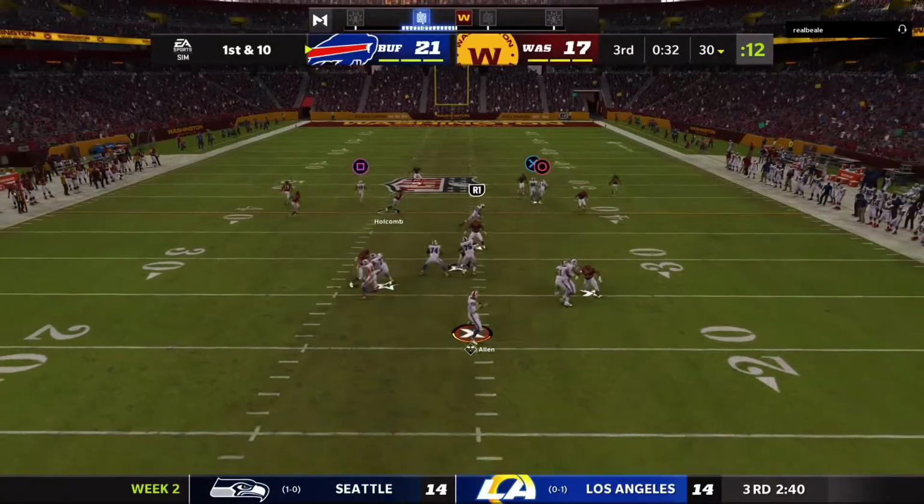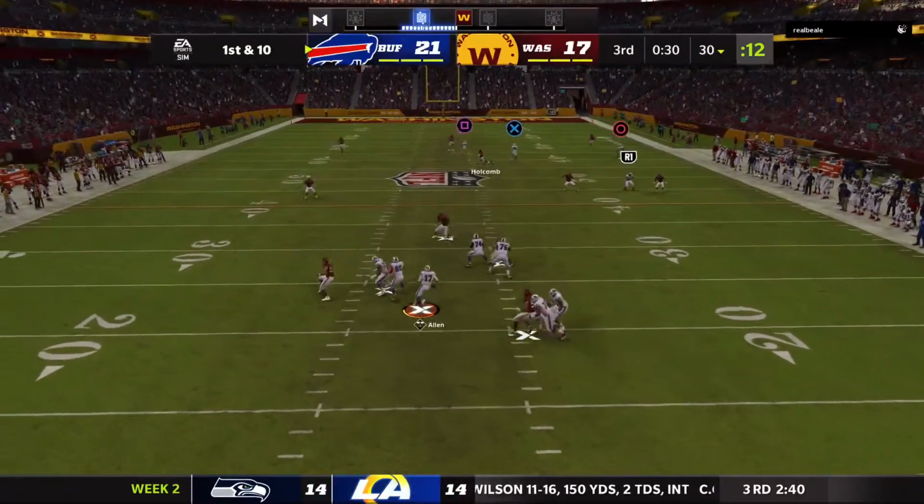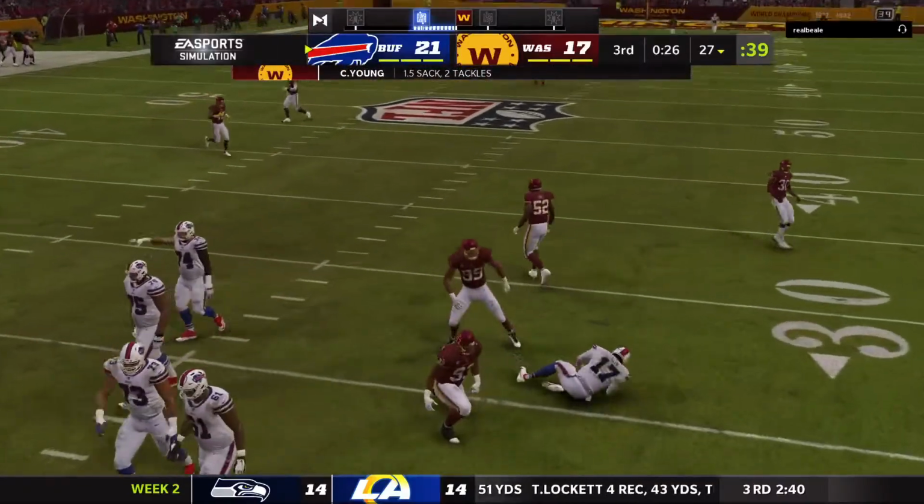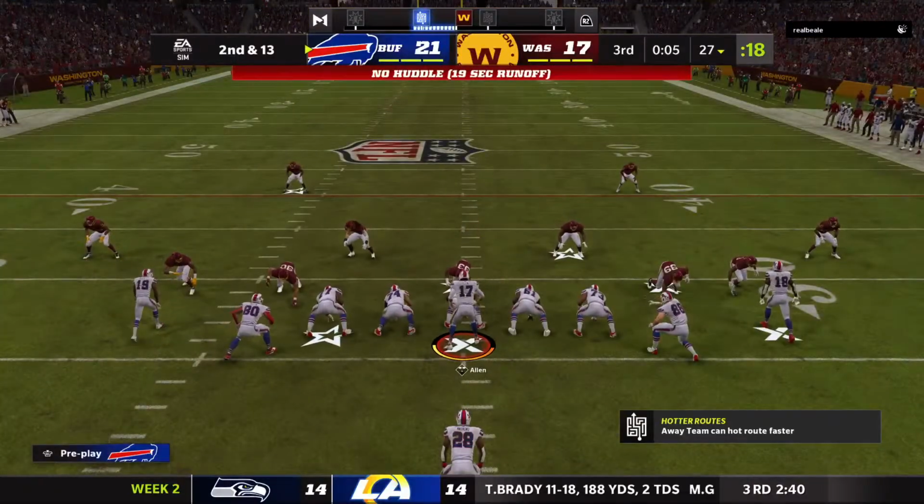Now Allen. And he will go down outside of the pocket for a sack. Tried to get away, but could not.